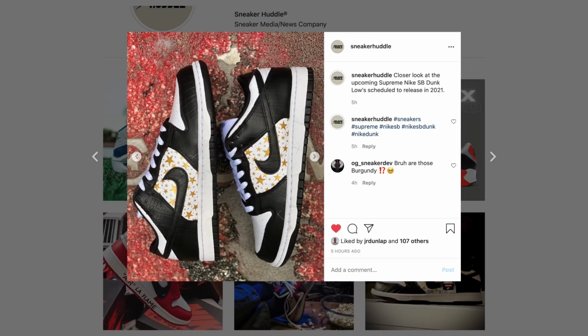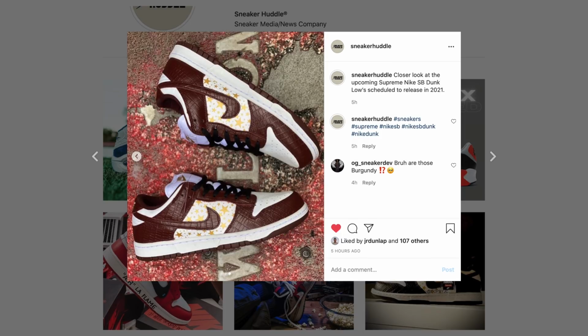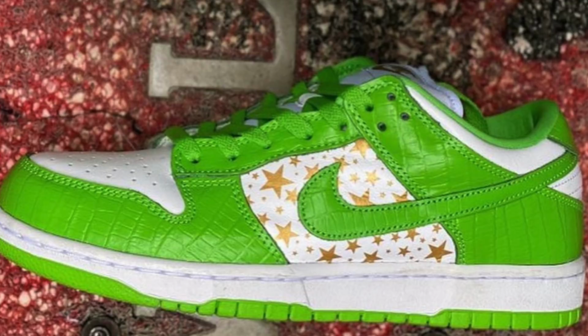The next 4 sneakers we're going to be talking about are Supreme's highly anticipated Nike SB Dunks that are going to be dropping in 4 colorways. They're going to be dropping in a black colorway, a royal blue colorway, a lime green, and a burgundy colorway. Now breaking down these sneakers, we'll start off with the lime green one. It's easier to see the type of material they used on the overlays and on the Nike swoosh, and it looks like some type of crocodile or reptile print or material on the overlays of this sneaker.